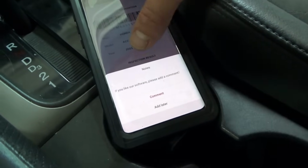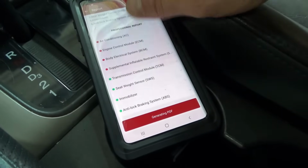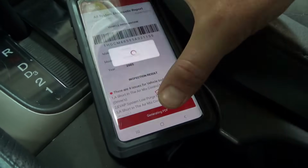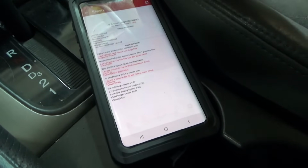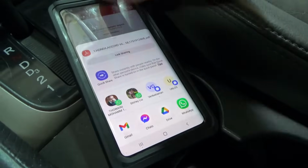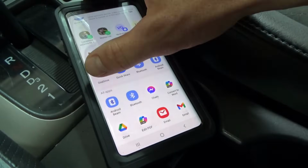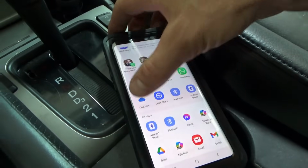Look at that. Add later, you can create a comment. There's the whole report. So create PDF. It saves the PDF, and you can share this. I usually put it in my OneDrive folder, with all the other documents. You can do Bluetooth, whatever you want, and then we'll compare the two reports on the laptop.